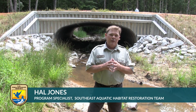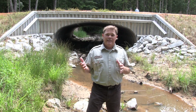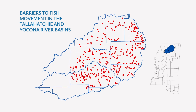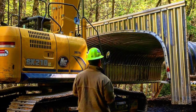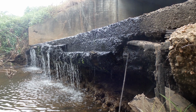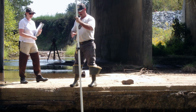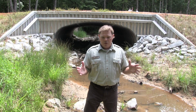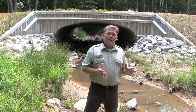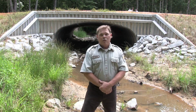One of the main issues that we know we have with these streams in this area, these streams that are leading into the Yazoo Drainage District, is barriers to the fish or the aquatic species. It's not allowing them to migrate up and down the streams. The Southeast Aquatic Restoration Team built the structure behind us here and removed the barrier. It was a perched culvert. Not only was it a barrier to the stream and to the aquatic species, there was a safety issue there. The road was being occasionally overtopped, blowing sediment down the stream, and it was very narrow. You barely could get a vehicle across it.